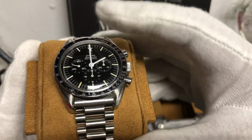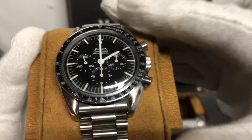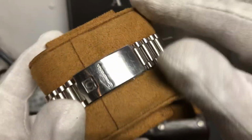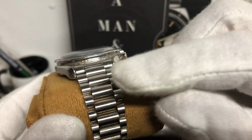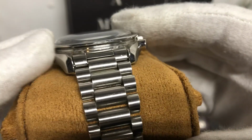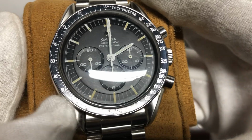This one is from 1968, I believe. It's completely all original except for the hands. The hands have been changed through a service at one point, but this is the 321 movement, dot over 90 bezel. Just gorgeous condition. It has a later 1450 bracelet, which is sought after. They don't make these bracelets anymore, and this is probably the favorite among Speedmaster enthusiasts. This is probably the most favorite bracelet that they make, or that they used to make. And then just beautiful condition, case looks really good. Just a gorgeous watch. Step dial, which the new ones aren't step dial.